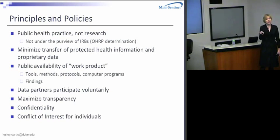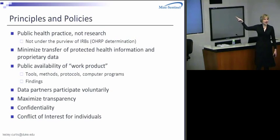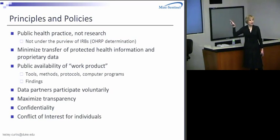That's important. A question that often comes up is, how can we use this amazing resource for research? And that bullet is something that has to be addressed. Our ability to respond quickly and to be flexible really hinges on this being public health practice, contained under that.